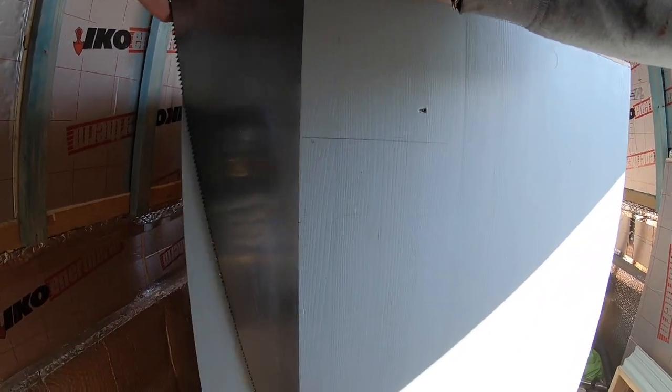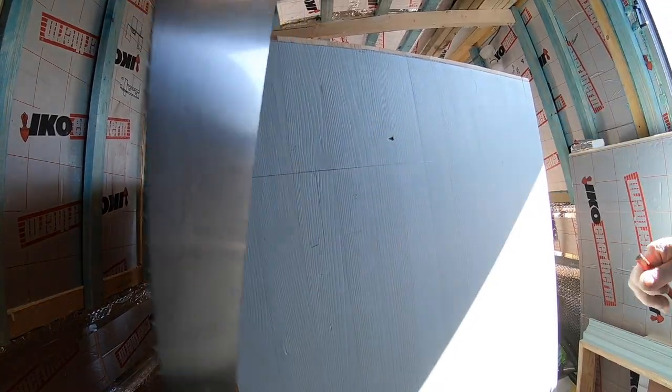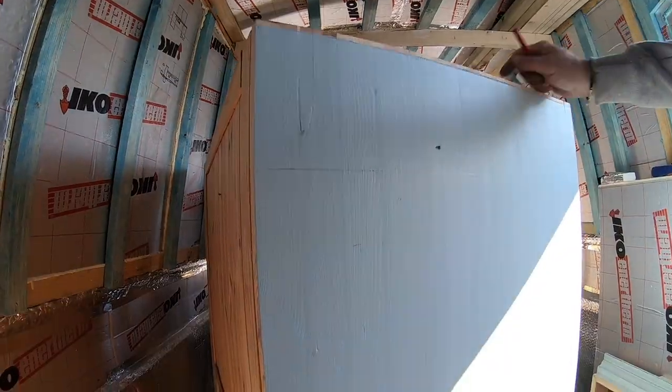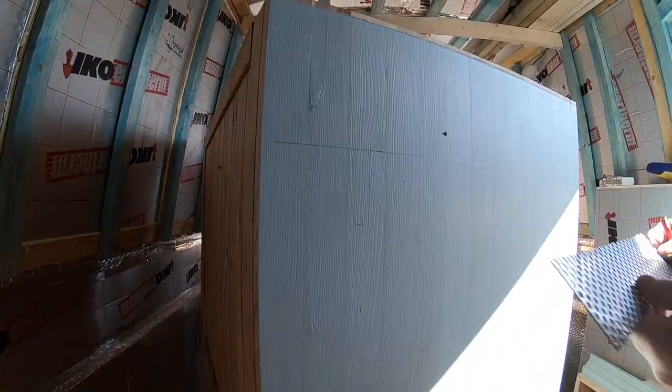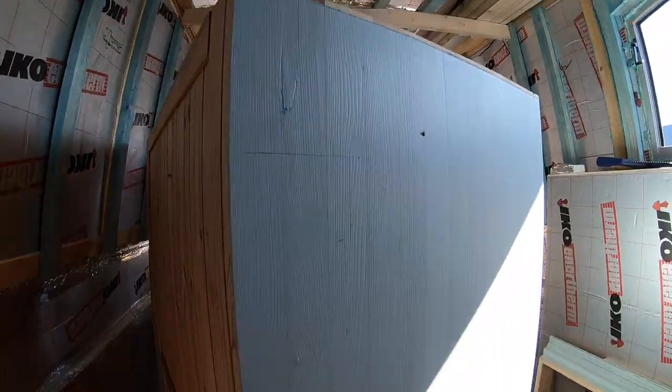And then the mesh is going to actually be fixed on the inside. So you'll see in a minute I start to cut out with a circular saw cutter, hole cutter and a jigsaw. Sand it back and the vents will go in there. But just marking out here at the moment.